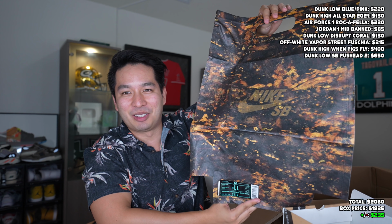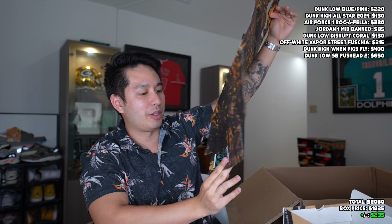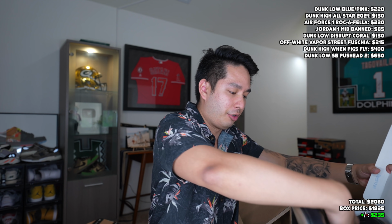This is interesting. So I guess all of these came with this bag. It's literally just a Nike SB bag. And it also has a size tag over here too. It's just a little bonus extra, I guess. But we want something with better value, unless I'm completely wrong and this is worth like $500-$600.